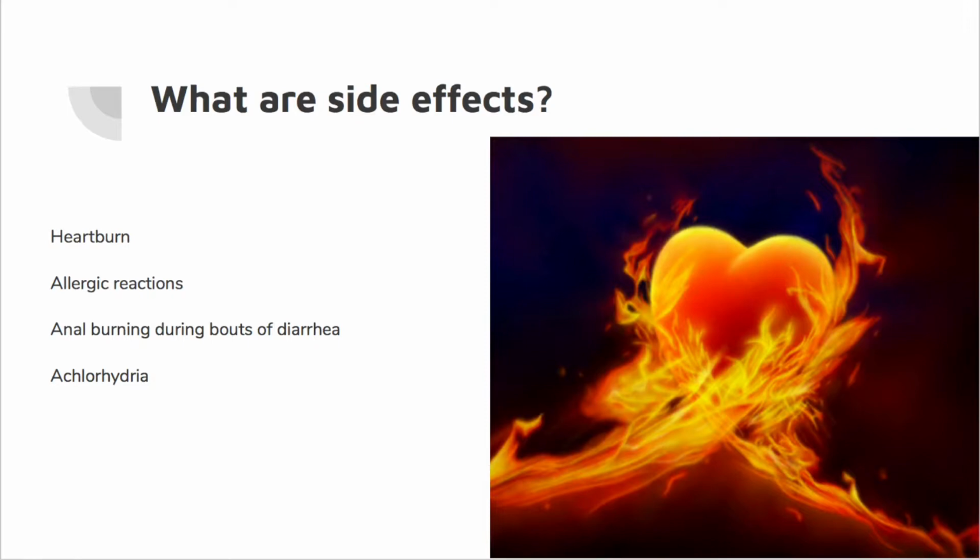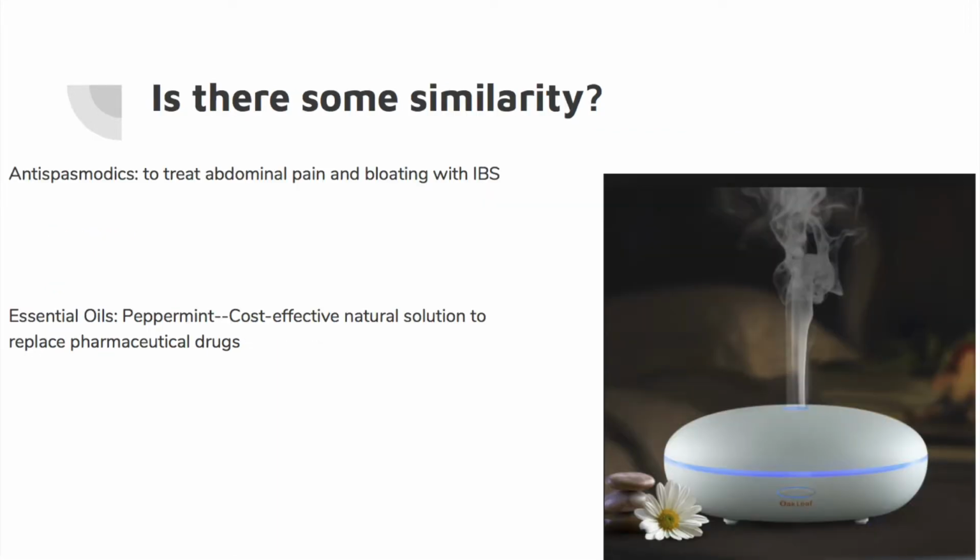So there are side effects as well with peppermint essential oils, including heartburn, which depends on the capsule, because the capsule can sometimes be broken down too quickly if taken orally when it's competing with over-the-counter drugs. You can also get allergic reactions like flushing, headache, and mouth sores. You can also see anal burning during bouts of diarrhea. And achlorhydria is a condition that is a contraindication with this essential oil due to the breakdown of the capsule when taken orally.